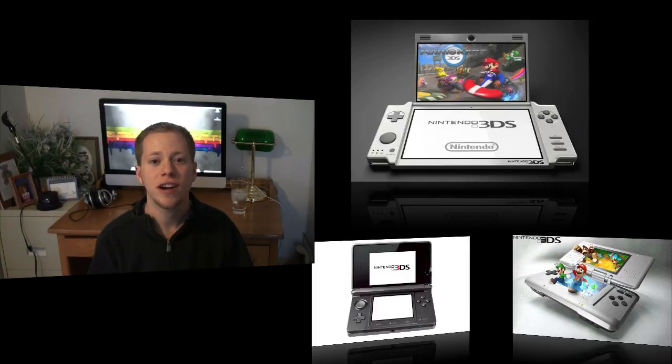Expected specs for this device is a 3.5-inch widescreen top screen display with 800 by 240 resolution and a 3.02 inch lower screen with a resolution of 320 by 240. The big thing with the Nintendo 3DS is glasses-free 3D gaming, and this will be the first attempt at 3D gaming, actually, let alone be at glasses-free.